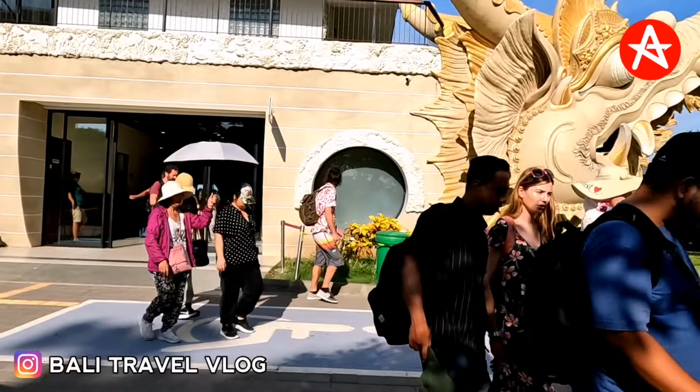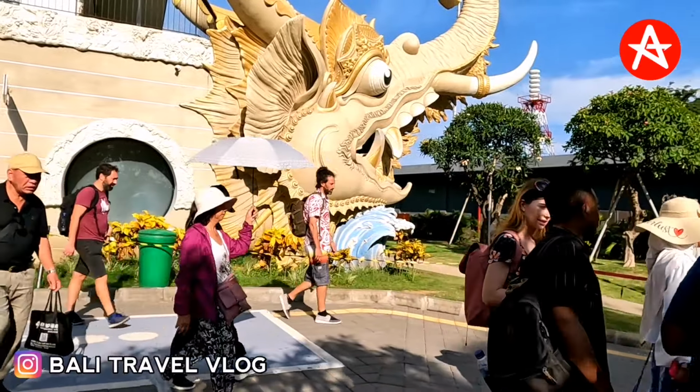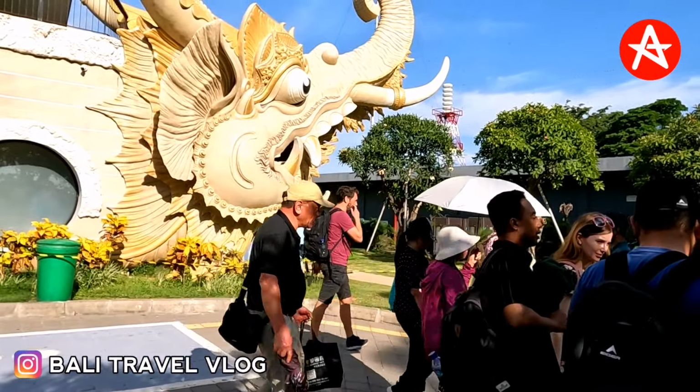Okay guys, so this is our update today in Harbour Sanur, Bali. So what do you think? It is a beautiful harbour, isn't it?